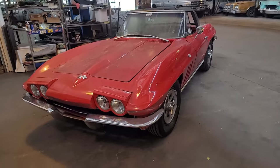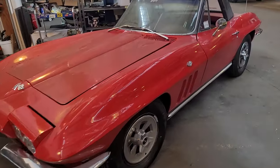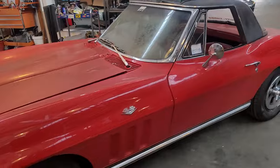We're taking a dirty 65 Corvette and turning it into a dream car for a charity auction. But first, we have to clean it up.